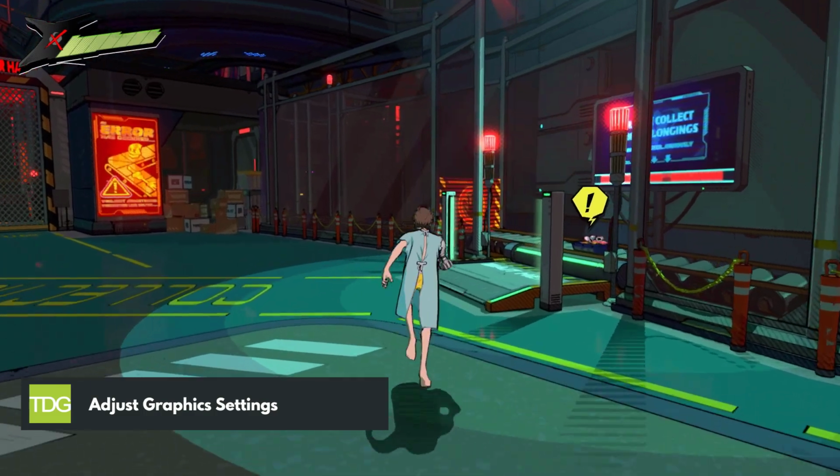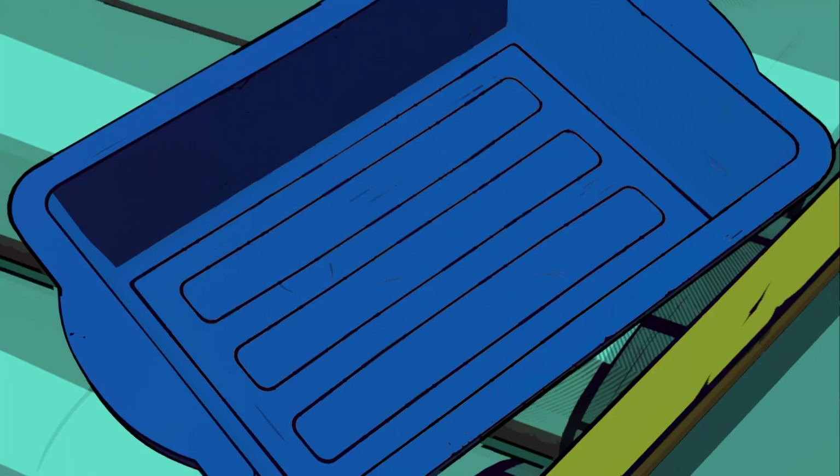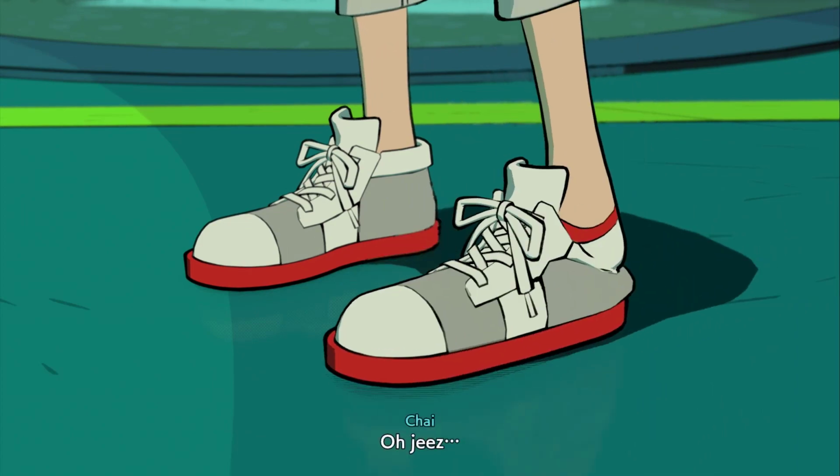Running Hi-Fi Rush with maximum graphics settings can result in low FPS and performance issues on some PCs. To improve performance, consider reducing the graphics settings in the game's options.